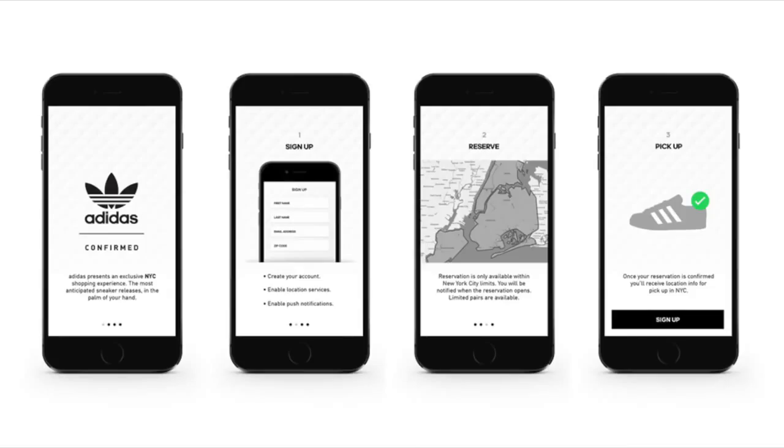And if you missed out through the Confirmed app, then you can try again on Saturday at 10 a.m. off the Adidas website, such as Adidas US or Europe or even Australia, because I'm pretty sure they have their own website as well. And they will be dropping at 10 a.m. Eastern time in the US and 10 a.m. CEST, which is probably Central European time over in Europe.